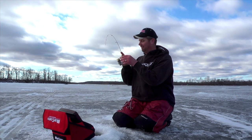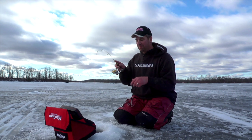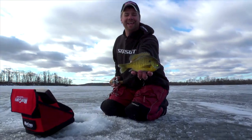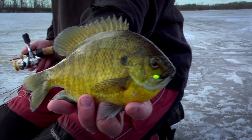I don't know if I've got a gill or what. I don't know that I've ever heard a long sustained pull like that out of a bluegill. Just that easy. Look at that, dandy. He's actually a little short compared to some of the fish we've had today, but I tell you what, that makes a big kid smile.